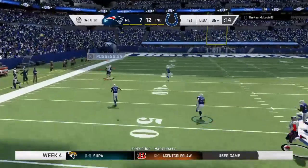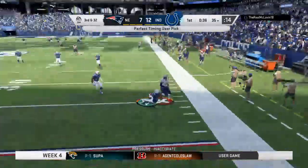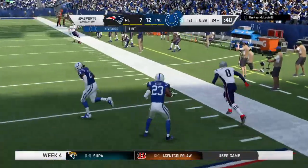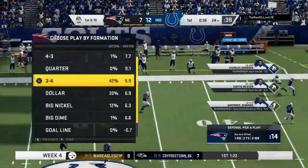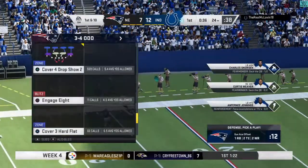Now on third and forever, he'll look to throw. And he fires one that's intercepted. Picked off at the 25. And they have the football and will take over at the 24-yard line.